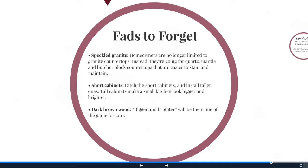Another one is short cabinets. Taller cabinets are going to make your small kitchen look bigger if you are limited with a smaller space. Trying to get as much storage back as you can is really important. Dark brown wood, again, there's more options. I have a cabinet company that we're a dealer for. You can pick any single color in Sherwin-Williams paint if you want to, and we can get that for you. So there's just more available. You're not limited to just the dark browns and these traditional doors that we've always been seeing before.